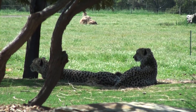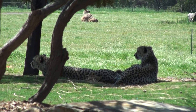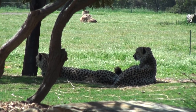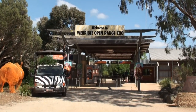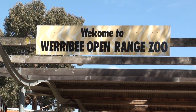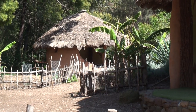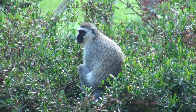On Thursday, the 28th of October 2010, I visited the Werribee Open Range Zoo, located in Werribee, a suburb lying 32 kilometres southwest of Melbourne, Victoria in Australia. This zoo has exhibits from all around the world, but has an emphasis on Africa.